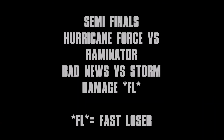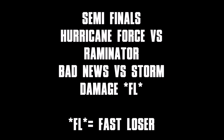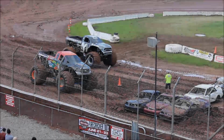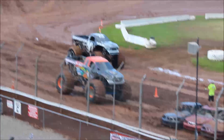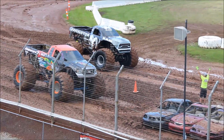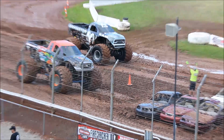And right now, here is our semifinal bracket. Storm Damage does end up becoming the fast loser. He'll go up against Bad News, and Hurricane Force will go up against Raminator. And as you can see, these two are lining up right now. Ford in the near lane, Dodge in the far lane.